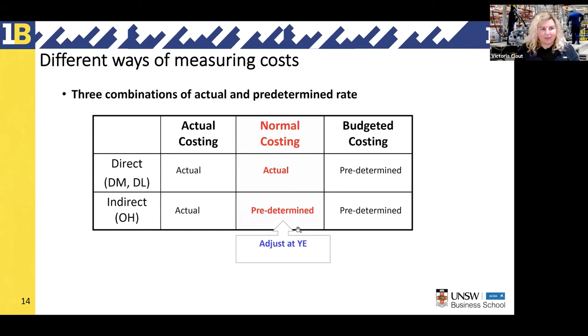There is a requirement that we then adjust at year end in case there's been any over or under amount of estimate that we have for our overhead. So there's a bit of a trade-off there. We sacrifice some reliability for more relevant, more timely information.